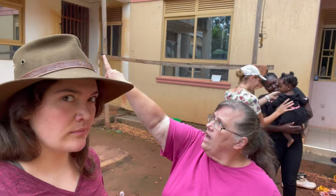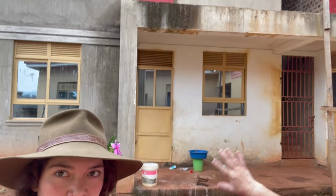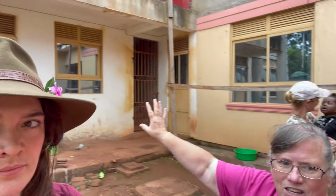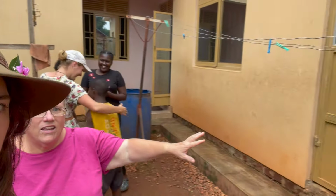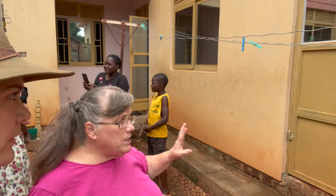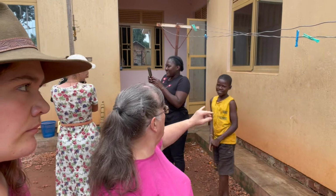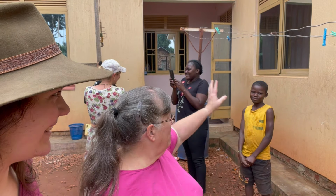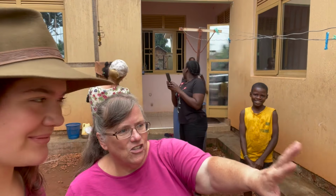Over on this side, you see a two-story structure. The bottom has pretty much been finished. The upstairs is totally unfinished. It's going to be a dwelling place. This side is called the boys' quarters. When you have a house this size, you have to have servant quarters. But this is also a two-bedroom apartment where Eric and his wife and two children live. Hey, Timothy. And this is a storeroom.